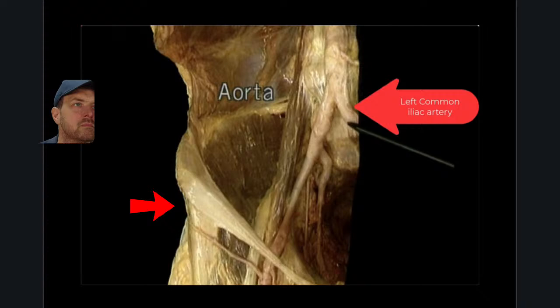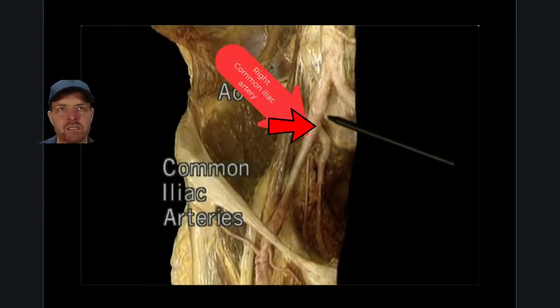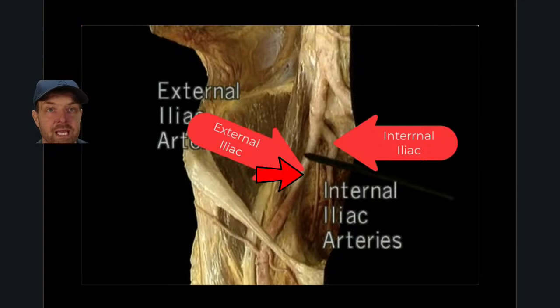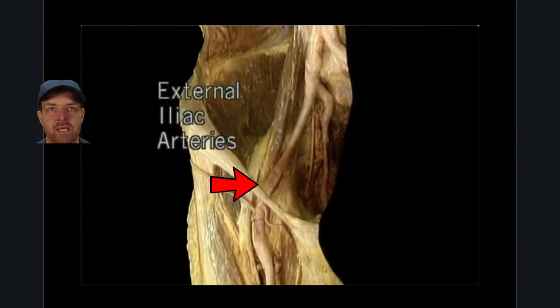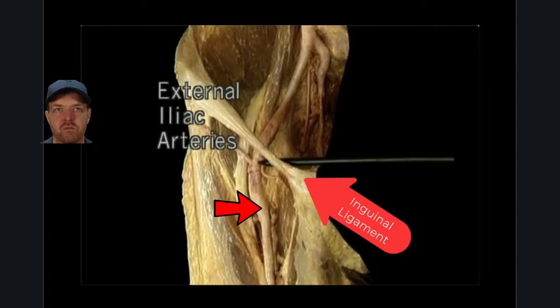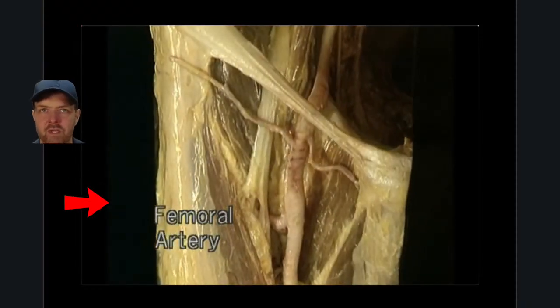Hopefully, there we go. Okay, so you got your common iliac arteries, so right and left. So those are your, on the last slide, iliac, and then external iliac and internal iliac just there. Okay, and then down here, there's the inguinal ligament. There's your pubic bone, and then there is your femoral artery, just there. Okay, so that's how they all link up.